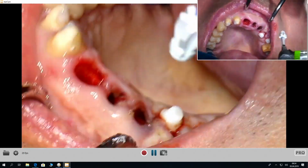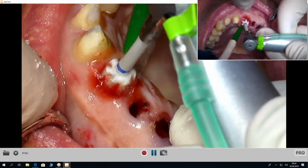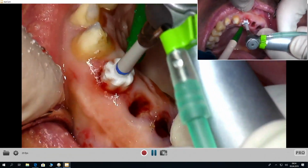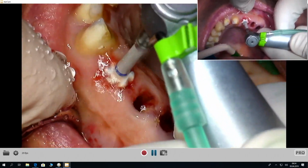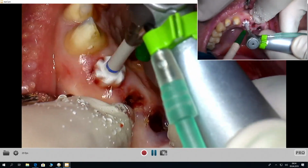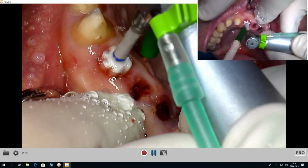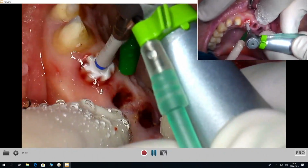So my plan is to place a one-piece implant. I'm going to scratch a little bit on the palate, so all of the pressure goes to the palate. Just scratching a little bit on this side. And we see we're creating some space on the buccal. There should be no tension on the buccal. So I'm still scratching on the palate side.